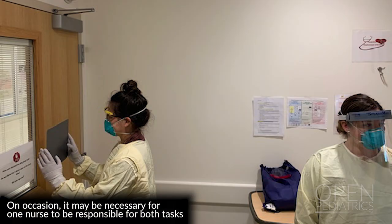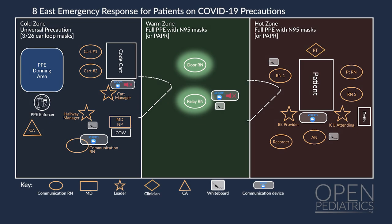Prior to staff being positioned in the anteroom, it is important to establish visual contact with staff inside the room and whiteboards for communication as needed. This schematic highlights the key roles in the warm zone.